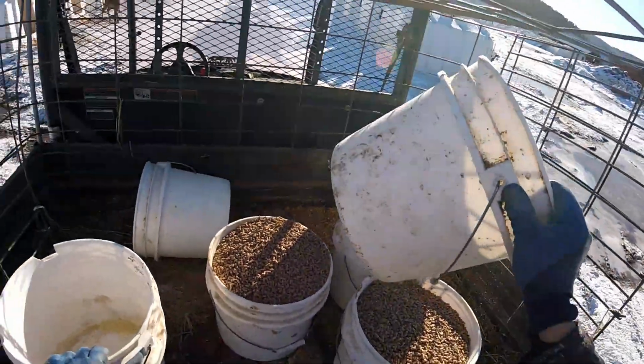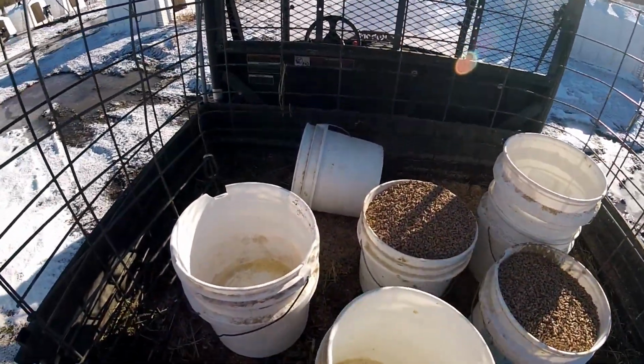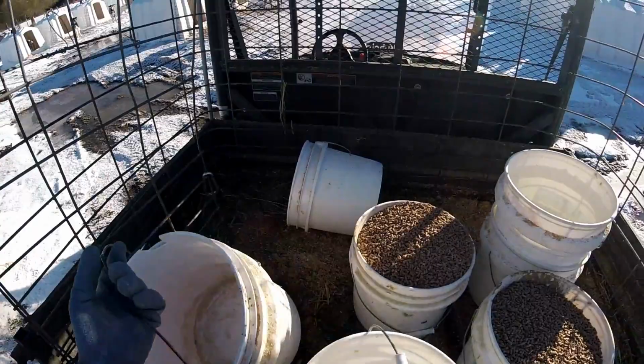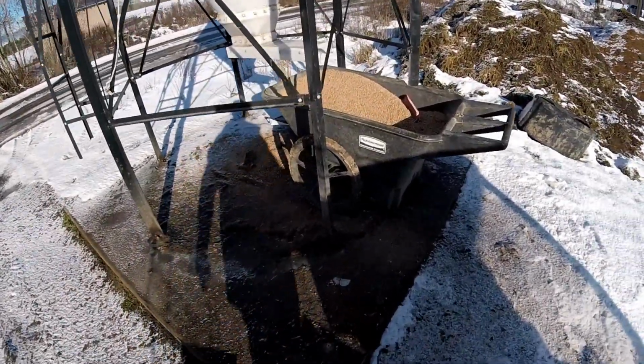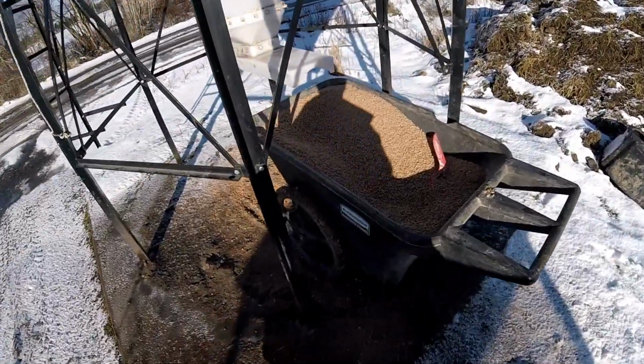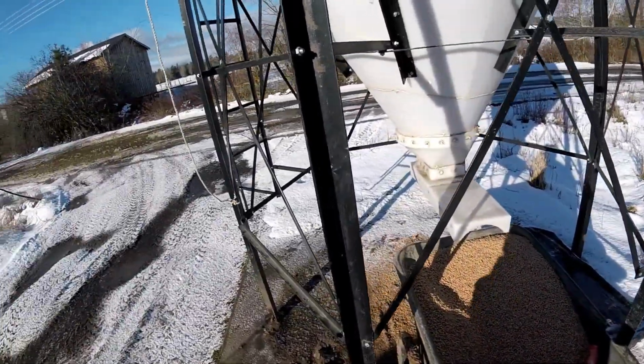So what I'm going to do is get some pelleted grain for the babies. The babies eat a mix of pelleted grain, hay, water, and milk. So they get a good diverse diet.